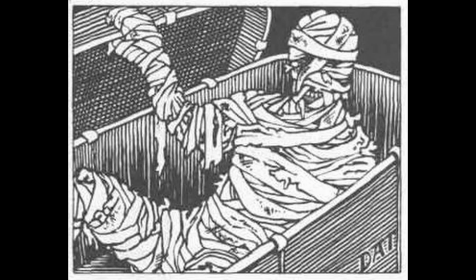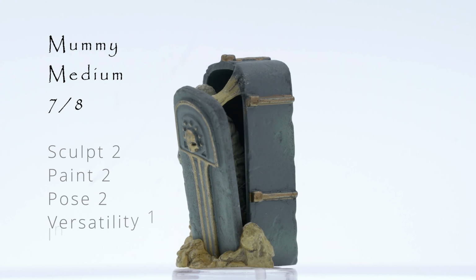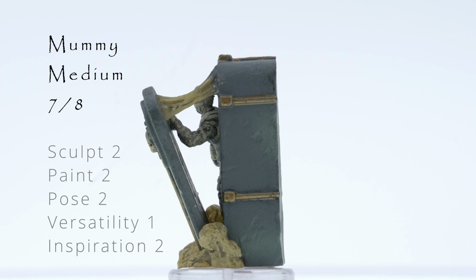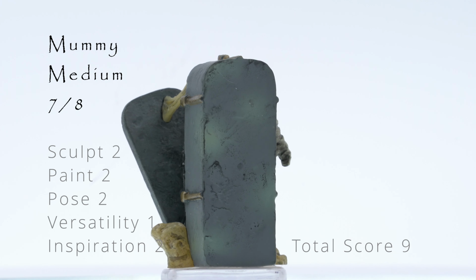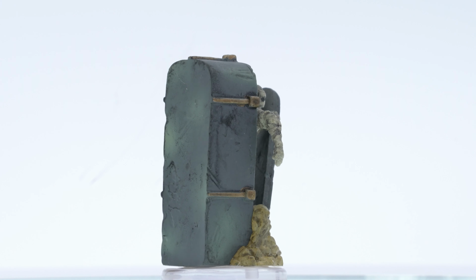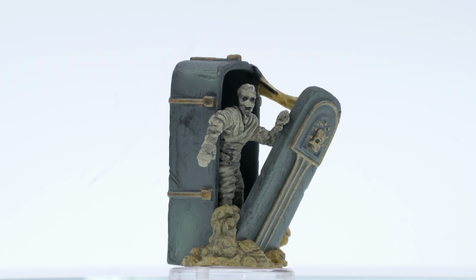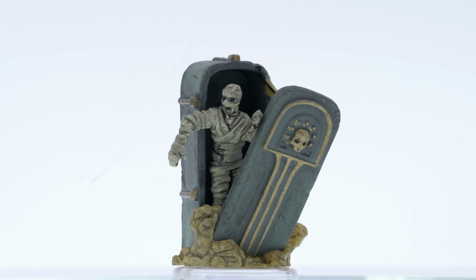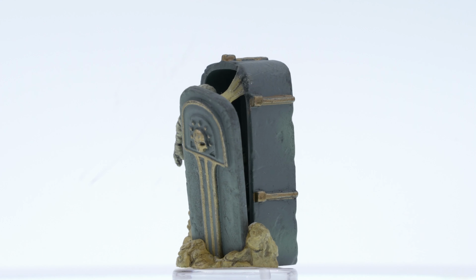The penultimate figure needs no introduction. The Mummy is one of the most iconic monsters in all of fantasy and horror. This is a really cool miniature, with the Mummy pushing open the lid of his sarcophagus and fighting through the piled up sand around it. The big issue with this miniature is its dual status as a figure and as set dressing. You almost need to have a separate Mummy figure once he starts moving around in order to maintain verisimilitude.